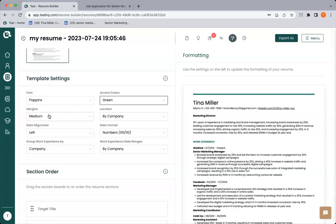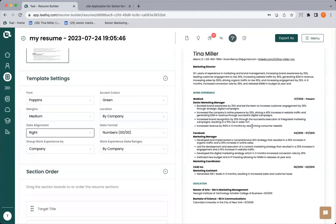So things like dates, do you want the dates on the right? No problem. You just change that setting and you can see over here, it moved the dates over to the right. So here, I've got 2 positions at Facebook, marketing manager and marketing coordinator. Some people like to group their experience by the position rather than by the company. My personal preference and my recommendation is group them by the company and show your tenure at the company level so it's the most possible. Some people don't like that.